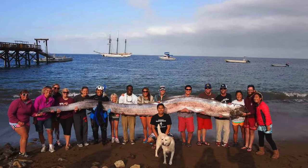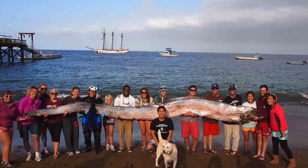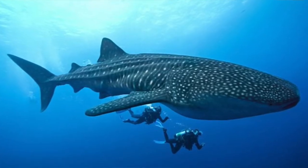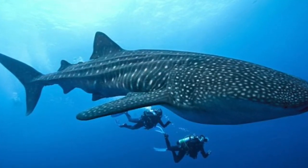Two, the oarfish. 26.2 feet. Real long, they look like eels with a big red fin all the way along the back. And one is about my favorite fish in the whole ocean. It's the whale shark. Looks like a big brown pancake with white spots all over it. Real friendly fella. Eats plankton.